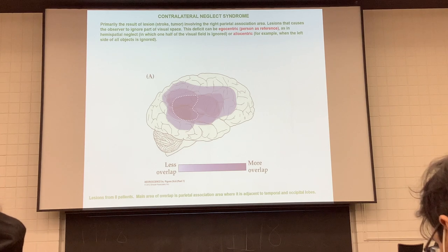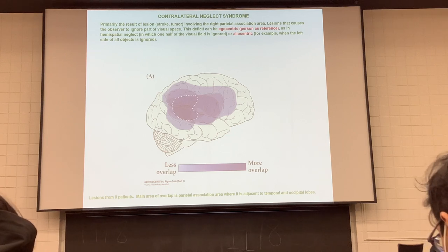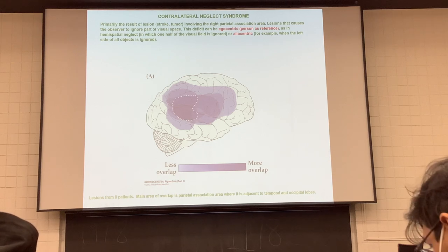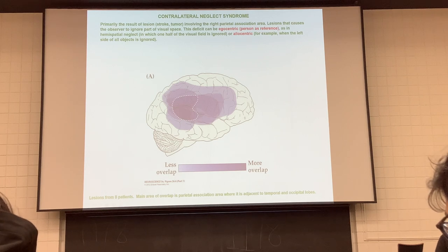What about damage on the right side? Notice the brain is turned around here. So now we're looking at the right side of the cortex. And this is overlap of eight patients who had damage to this area. So there was either less or more, but this is kind of the critical area right in here. Again, this could be due to a stroke, could be due to a tumor that's destroying the underlying tissue.